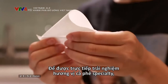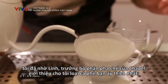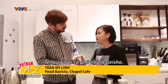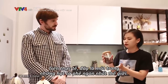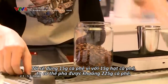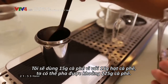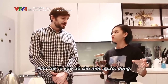To see for myself how the flavor of specialty coffee is like, I asked Ling, the head barista of Chapel, to show me one of her favorite coffees, the Ethiopian Geisha. We call it Geisha. It's one of the varieties for specialty coffee. If you guys know, it's gonna be like one of the best coffees in the world. Sounds good. I'm gonna use 15 grams of the beans, because with 15 grams of coffee, we're gonna have 225 grams of the coffee in the cup. So it's gonna be enough for the customer.